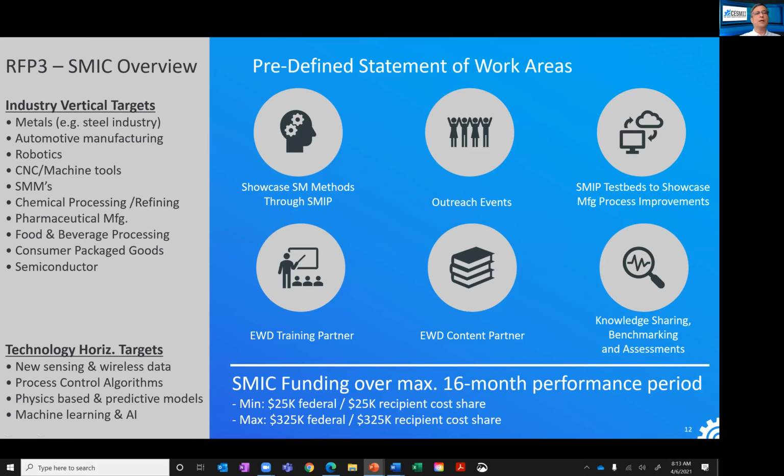SMIC partners. We're looking for partners that are aligned to some strategic industry verticals, such as metals like the steel industry, automotive manufacturing, robotics, machine tools, small to mid-sized manufacturers or SMMs, chemical processing, refining, pharmaceutical manufacturing, which is obviously getting more important with the COVID response, food and beverage processing, consumer packaged goods, and semiconductors. So these are the key industry vertical targets.